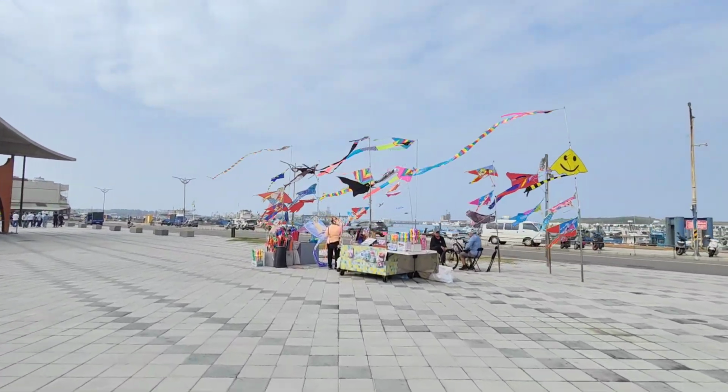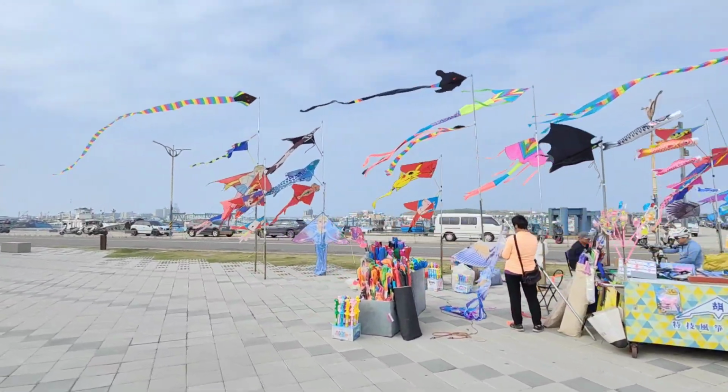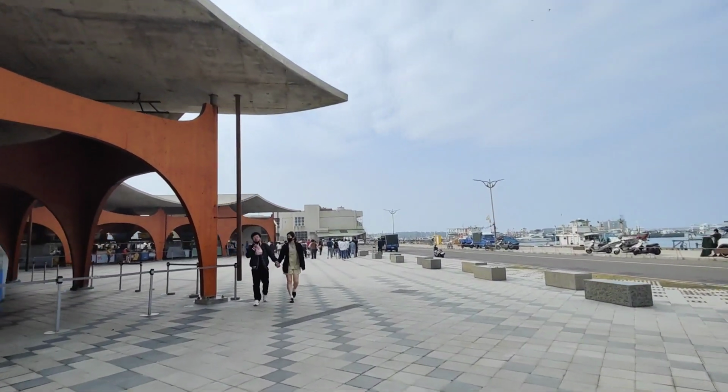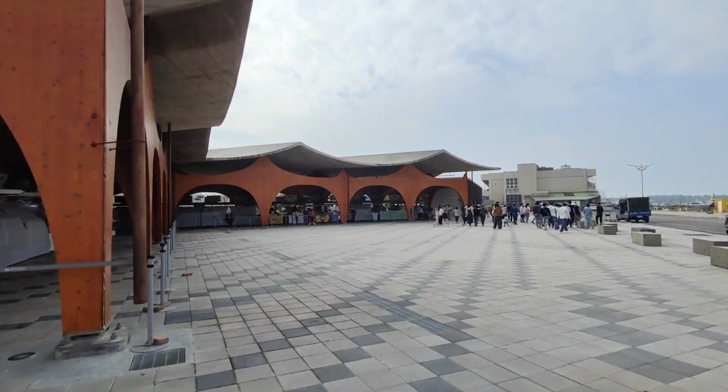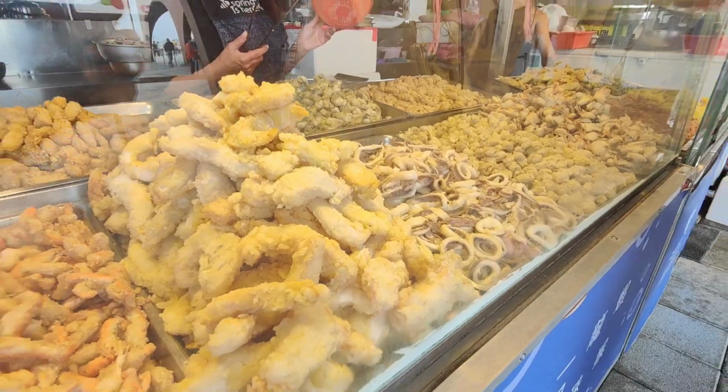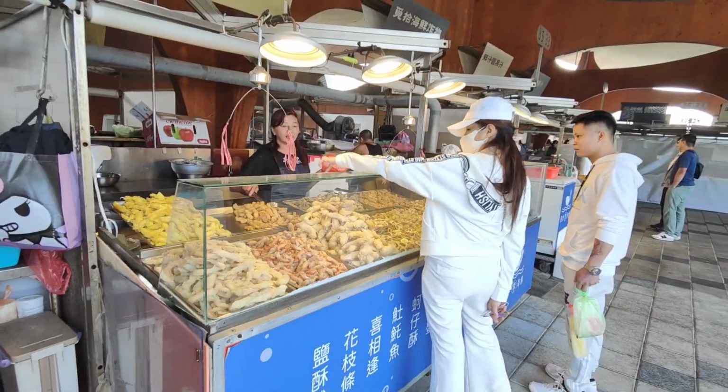Fisherman wharf in Hsinchu. You can see the display of kites in the wind. There's a nice harbour view with all the boats docking, and also there's food area on the left here. However, here there's not much choice, but you can have a look as well. There's some interesting snacks and also seafood, fried seafood.